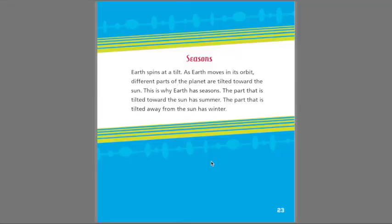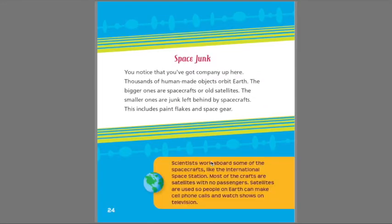Seasons. Earth spins at a tilt. As Earth moves in its orbit, different parts of the planet are tilted toward the sun. This is why Earth has seasons. The part that is tilted toward the sun has summer. The part that is tilted away from the sun has winter.